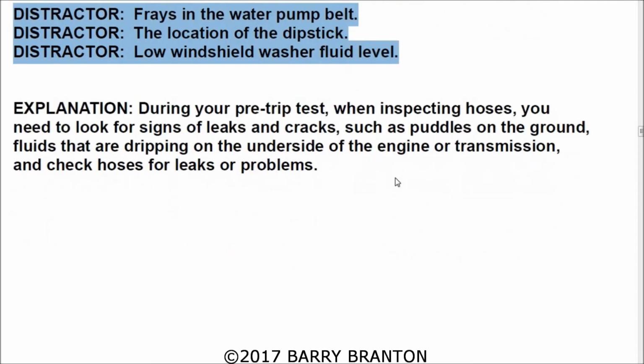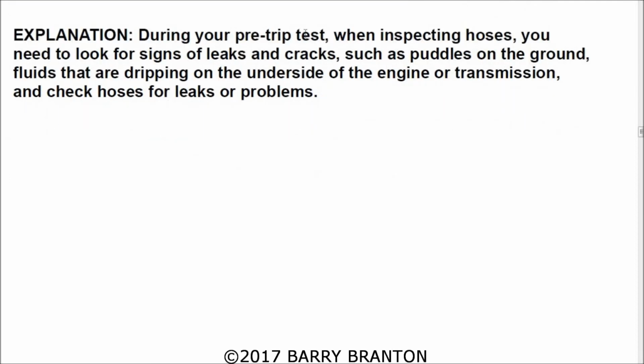So let's go and look at the explanation. During your pre-trip test, when inspecting hoses, you need to look for signs of leaks and cracks of the hoses, such as puddles on the ground. A puddle on the ground would be indicative of a leak, which would result from a crack of a hose. It says here fluids that are dripping on the underside of the engine or transmission. It says also check hoses for leaks or problems. Okay. All right, next question.